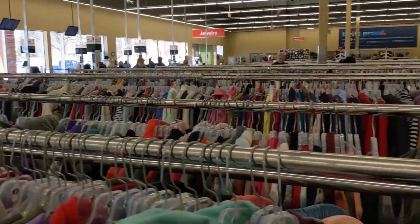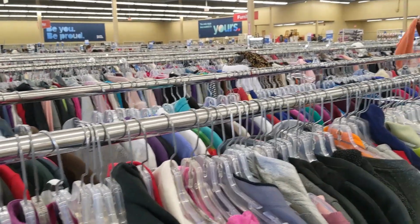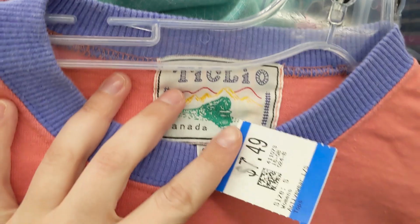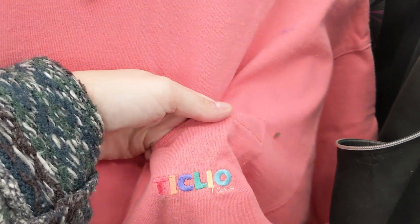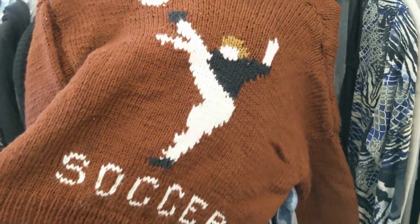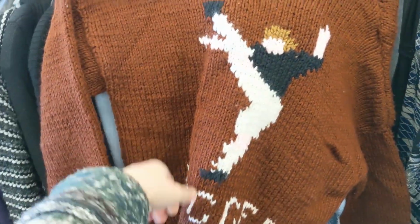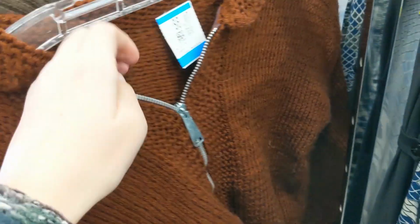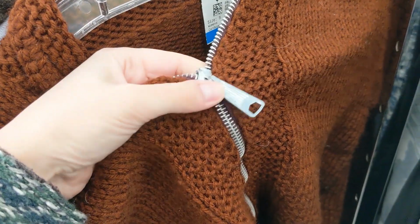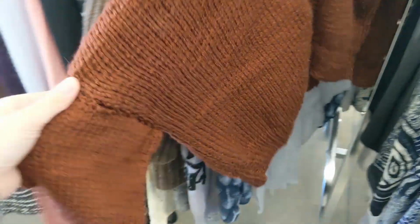So guys, we're going to tackle the women's sweaters, which is crazy because there's so many. But look at this freaking gem I just found. Only $7. That's actually so good. Vintage, yes. Okay, why do I love this sweater so much? This is the front, but wait. Look at the back. It just says soccer and has somebody kicking a ball. I think that's so random and so funny. Plus, like, this isn't even fast fashion. Like, look at this zipper. That is good quality, and like, I'm pretty sure somebody handmade this, so.